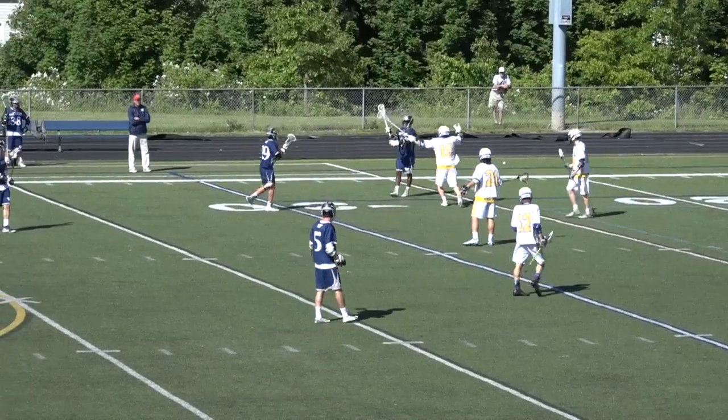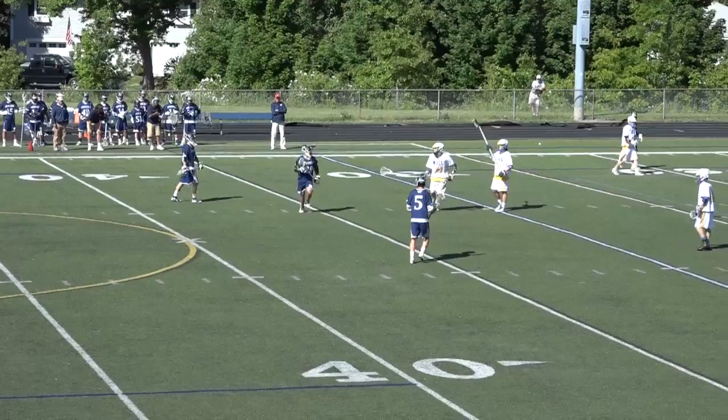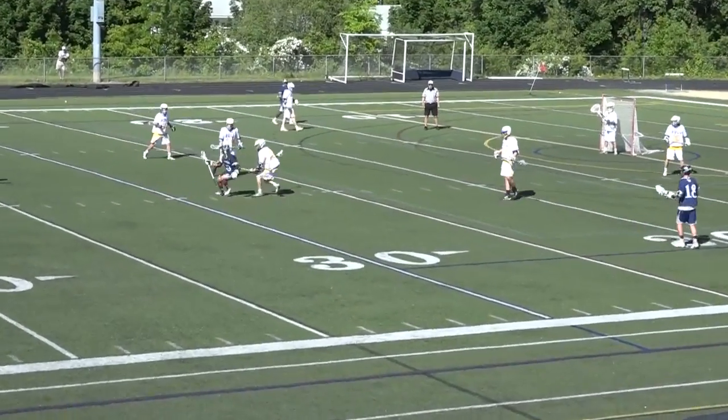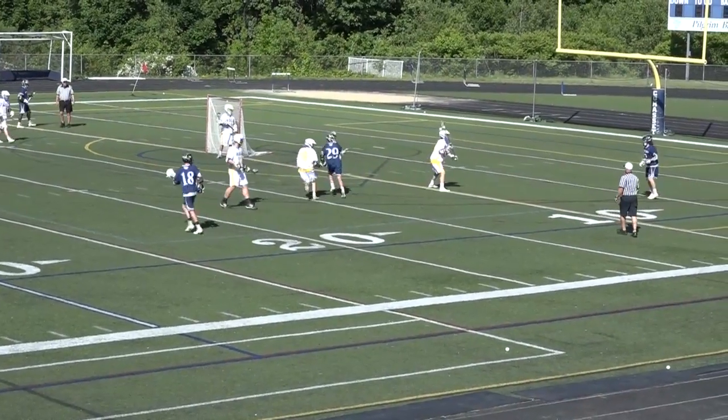Robbie Hickman goosed that ball out to Alex. The Whalers dodged a bullet there. That could have easily been a breakaway for Hull. Cole Campbell carrying the ball up top, tries a swim move. You know, the Whalers have dodged into traffic a couple times today and gotten away with it.